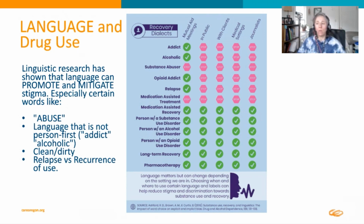Another thing that we try to avoid is language that's not person first. So I don't describe my patients as addicts or alcoholics. I describe them as people with substance use disorders, and usually I'm specific about that, especially if I'm talking clinically. We try to avoid words like clean and dirty. And some of them are a little bit more nuanced and evolve quite quickly, so sometimes it's hard to keep up to date, but there's some evidence that the word relapse is more negative than other words like use recurrence or return to use. Some of these are a little bit finer points.